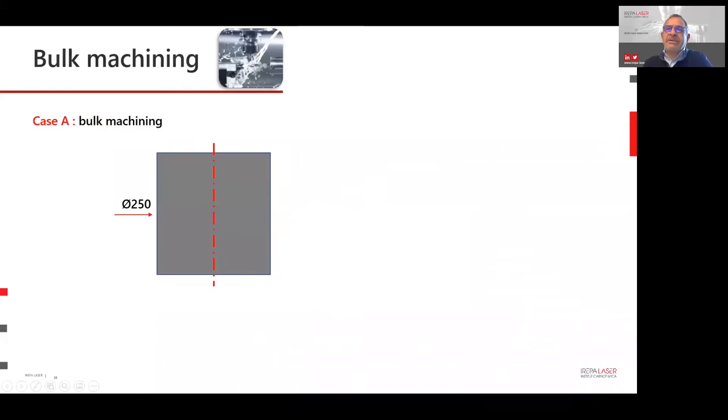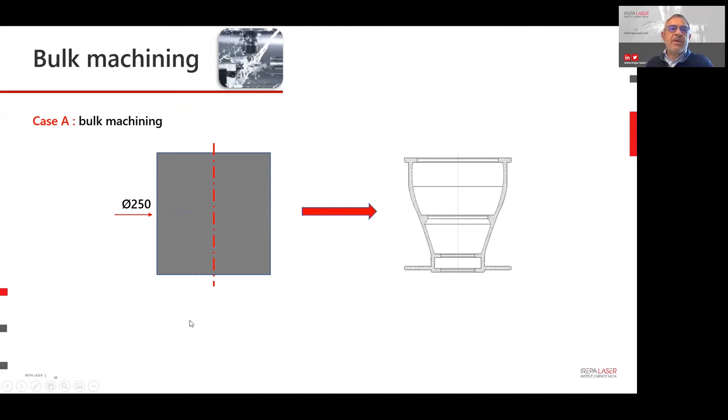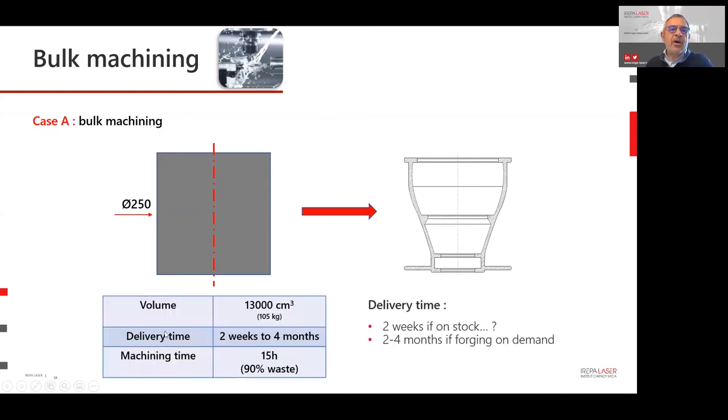So the first case is bulk machining. So the full machining of the part. The part has no complex shape. It can be easily machined, but we need a metal block of 105 kilograms of Inconel 718.